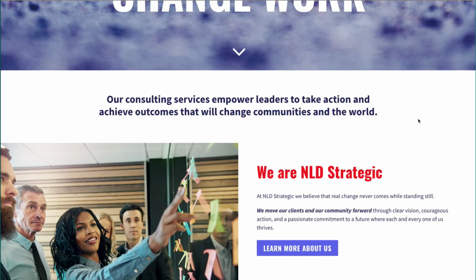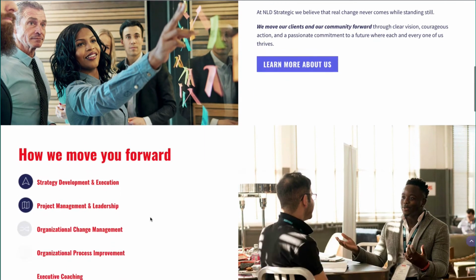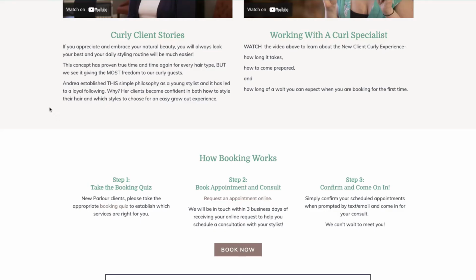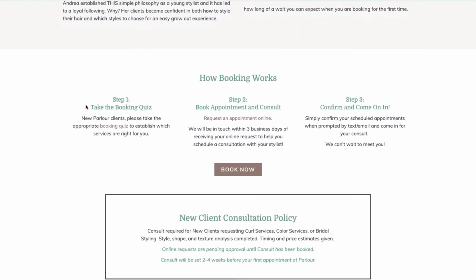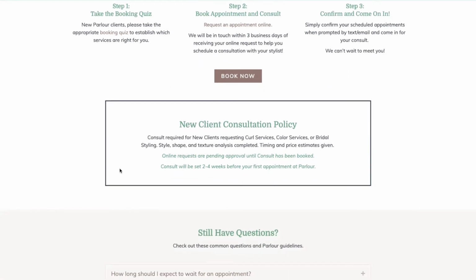You can break up any long blocks of copy into short paragraphs, even ones that are just one sentence long. Or you could turn text into bullet points, which are easier to read and digest at a glance. In general, you should keep your text left aligned for best readability, but when you have a small blurb, you can center align it to create more symmetry on the page.